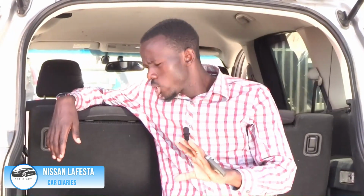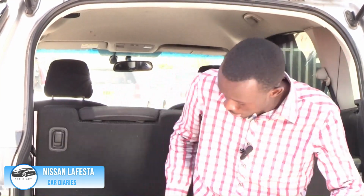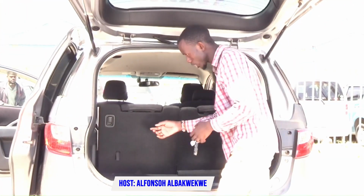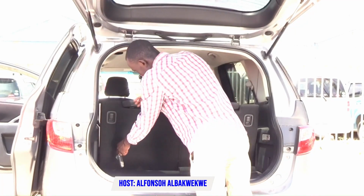So guys, when we talk about the boot space, this car will only be practical if you retract the very rear seats. And as I told you tukiwa hapo, you can see the space we have here, very limited. Hii hata iwezi beba gunia ya waru. So you have to retract these seats for you to create ample boot space, and this is how you do it.